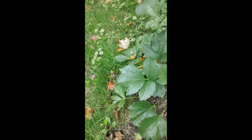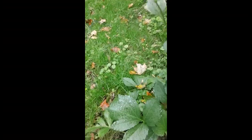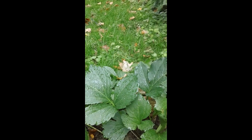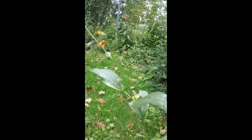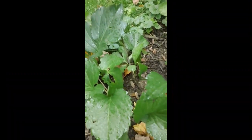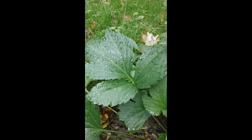Really? What's growing out here? This is cut leaf coneflower. It gets very tall. It probably got to about 6 feet tall, and it had really nice yellow flowers on it. Sounds interesting. Yep, I got that one at a local plant sale.